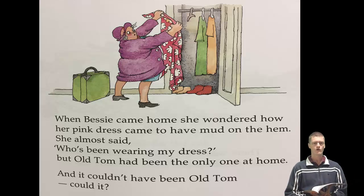So old Tom was able to trick Belinda and milk Belinda to get the milk to feed the dog and the cat and the pig and himself. But he got some mud on Bessie's pink dress. Would you tell Bessie, if you were old Tom, that you had worn her dress to trick Belinda? Tell the person next to you.